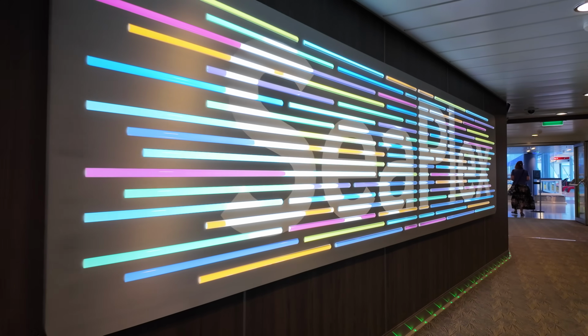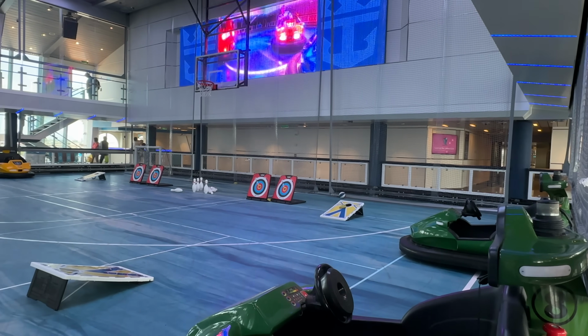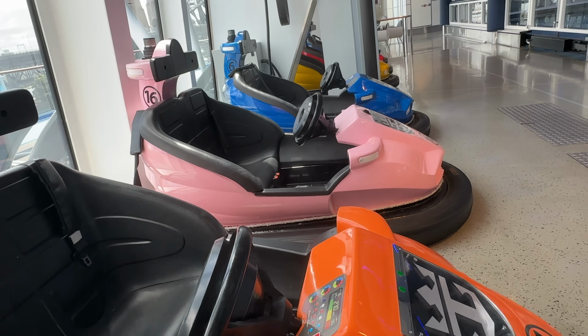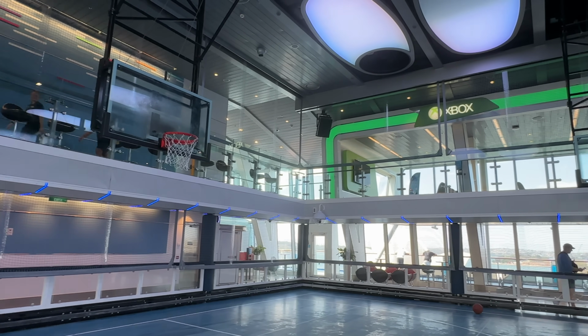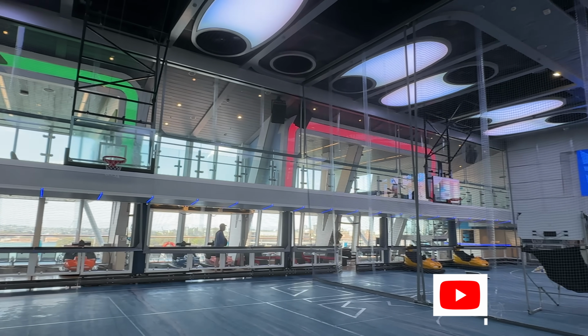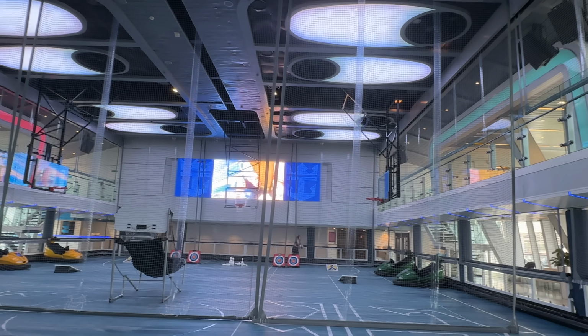The Seaplex is an arena where you'll find an array of fun activities such as basketball, pickleball, rollerblading, family game challenges, dodgem cars and more. The size of the Seaplex really surprised us in the nicest possible way. It's massive. Royal Caribbean really haven't stinted at all in here. We know a lot more modern ships are doing this kind of thing now and more, but this is one of the original ships to have this kind of activity space and we absolutely love it.